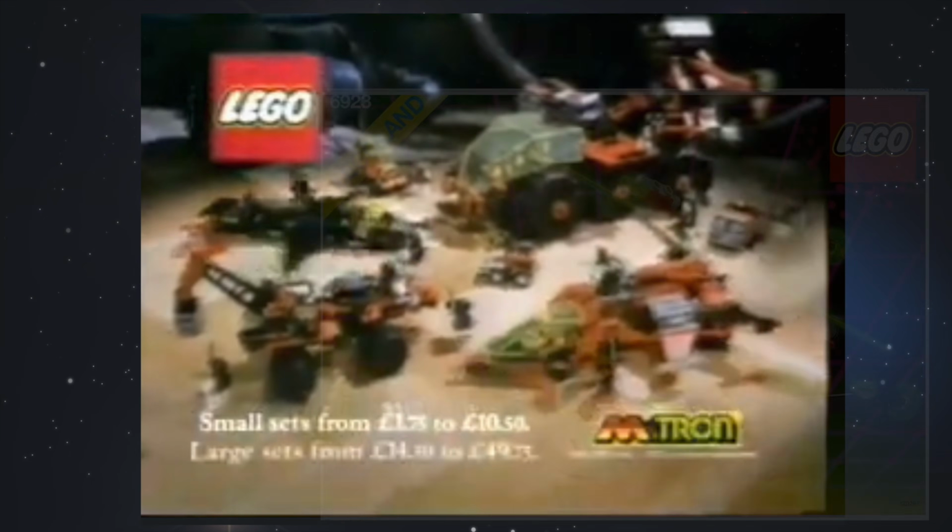New LEGO Tron to the rescue. The fun just keeps building.